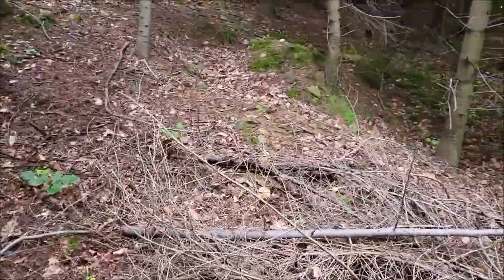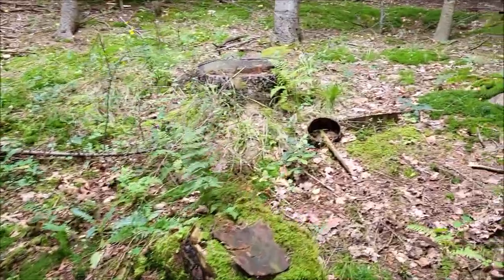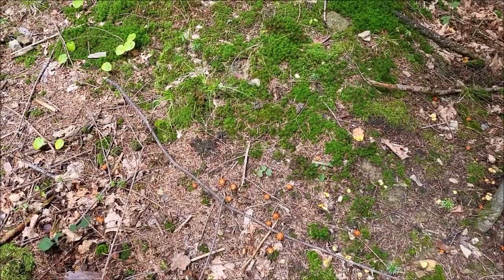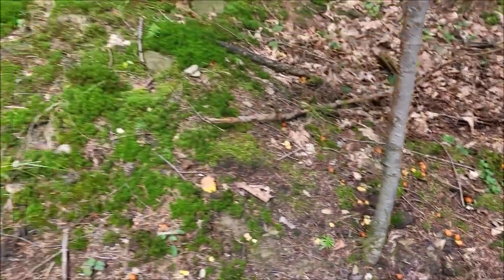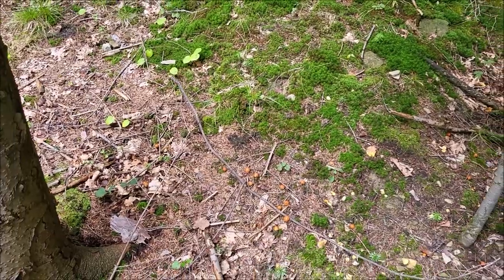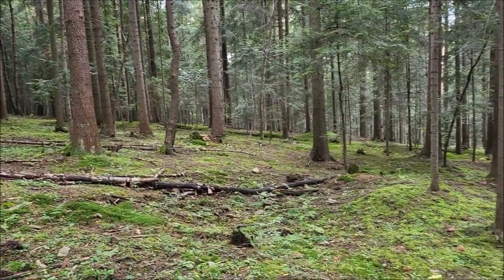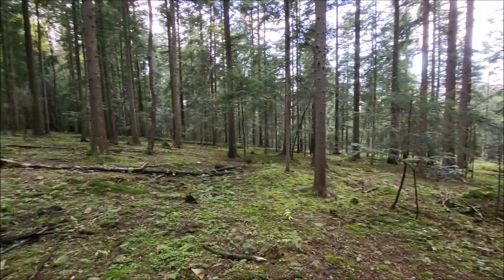Our dog is nice because it's loose on the leash, without a leash, and it keeps next to us. Oh, there's plenty of slippery jacks here. Kochanie, od maślaczki, you can see tiny slippery jacks, a lot of them here. Another nice spot, guys. Surrounded by trees.